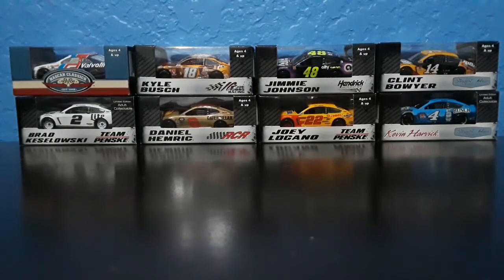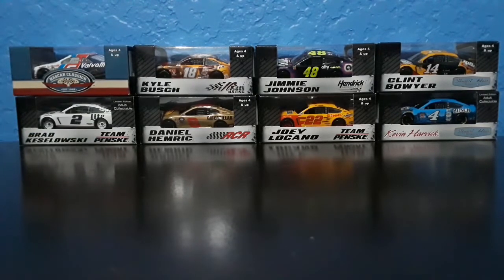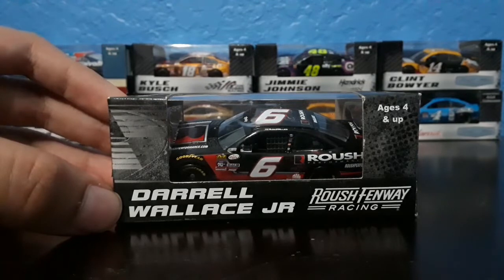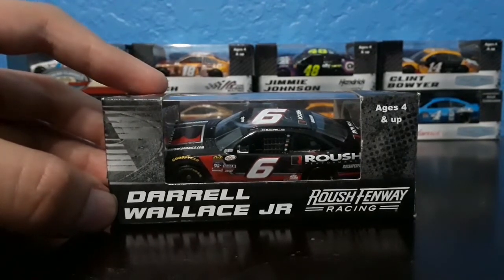Next diecast, we're actually going to get to some Xfinity diecast. The next two are Xfinity diecast. Both of them are from 2016, okay? The first one here is Bubba Wallace's Roush Performance Parts number 6 Xfinity Ford Mustang.